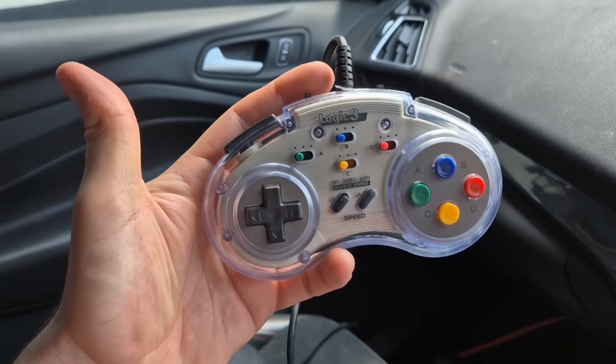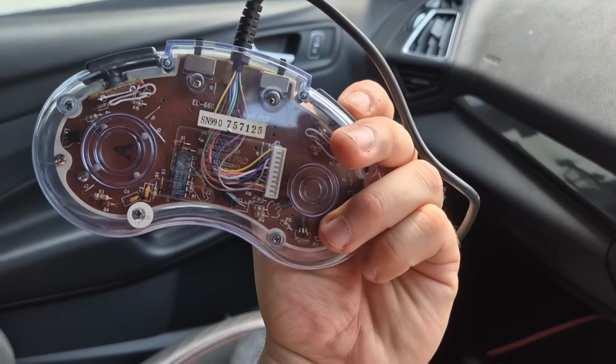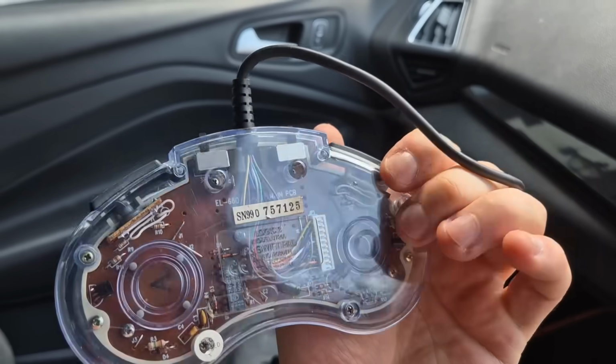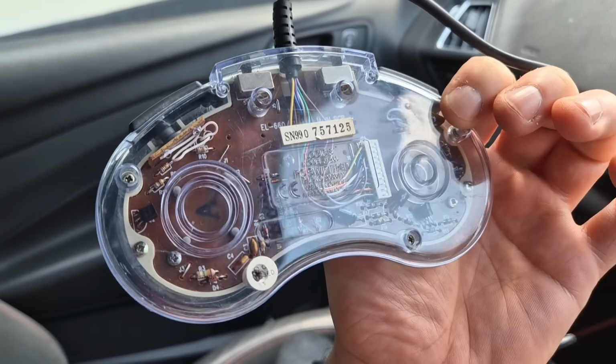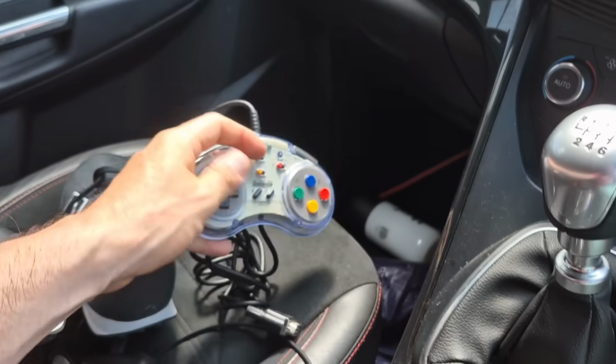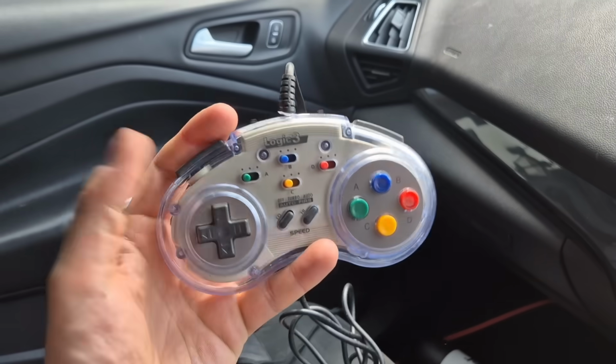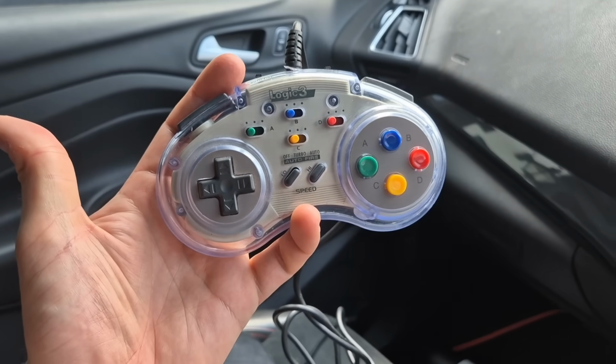And then tucked under the counter was this Logic3 PC gaming controller. Looks like a SNES one, doesn't it? What got me was it's see-through. Like, who doesn't love a see-through controller? You can see everything that's going on in there. It's got one of those old school PC screw-in connections there. £2 that was. Sold on eBay about 15.